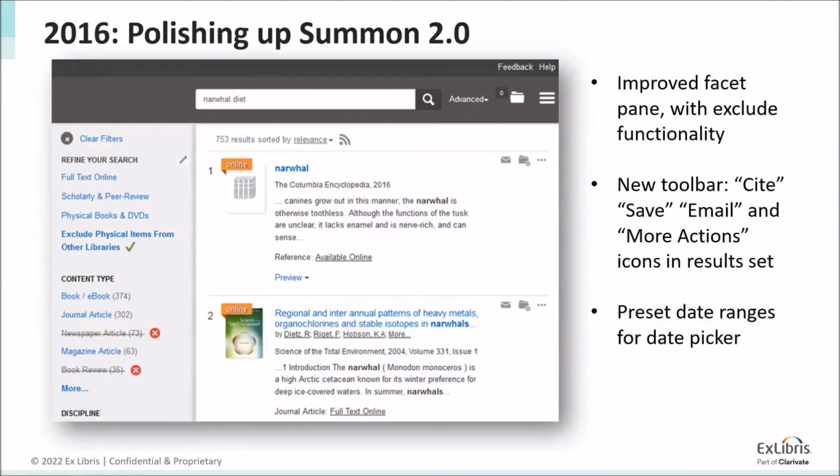In 2016, we did a polishing up of Summon 2.0 with some improvements in a variety of areas, including the facet pane. We added the ability to exclude, and that was when we created the more facet pane to be able to better interact with all of the functionality you had within that pane. There was a new toolbar added with only a few icons at that time, with things like cite, save, email, and more action icons in the results set, and the ability to have preset date ranges for the date picker, making that a little bit easier.